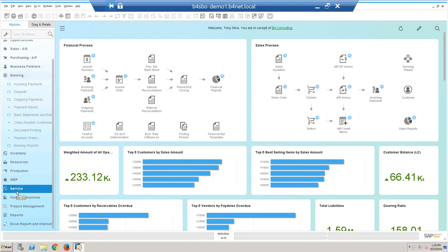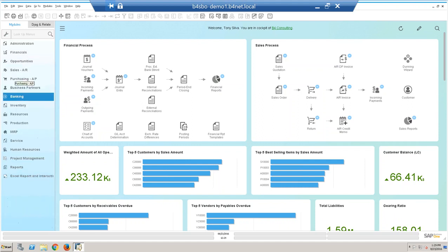Business One also has a full banking module for you to manage your relationship with your bank and the transactions. You can see the incoming payments, the deposits, the outgoing, full bank statements, including your check registry as well on banking.